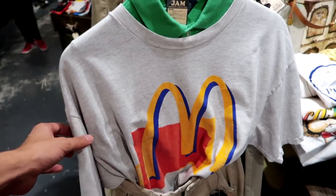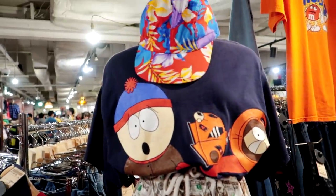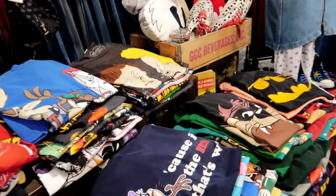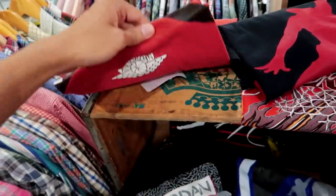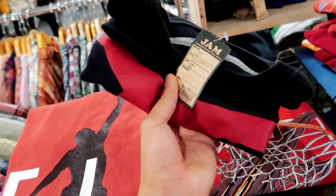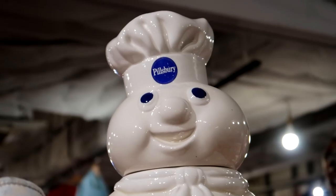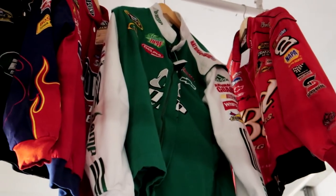Yeah. McDonald's graphic tee. Okay. Some Looney Tunes, some South Park, some Beavis and Butthead. Tasmanian Devil going on too. Old Air Jordan t-shirts, like really, really old shirts, going for about $45. This isn't creepy at all. Okay, those are some pretty cool jackets up there. I'm not sure what those are from.